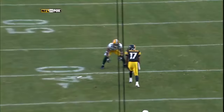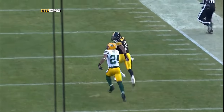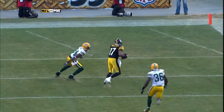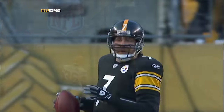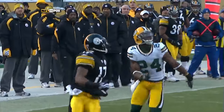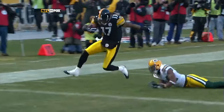Mike Wallace, the young rookie out of Mississippi, has had a heck of a rookie season. He's got great speed. In fact, Jared Bush did not anticipate him being able to just run by him, did not respect the speed that Wallace has. It was off of play action, and Bush did not get caught looking into the backfield. He just simply was able to run right by him.